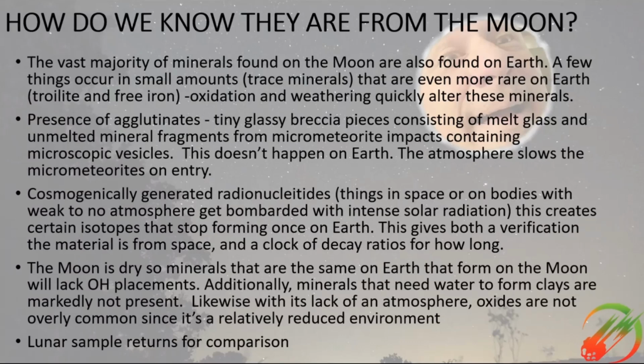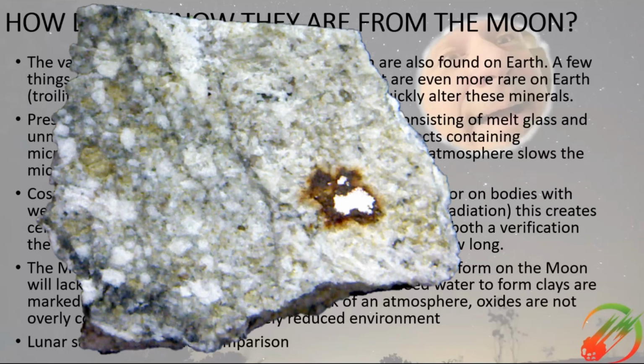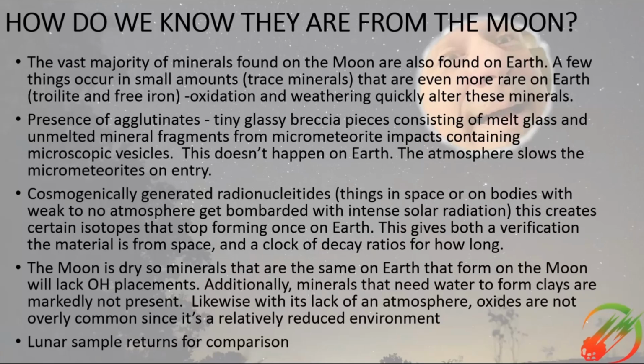There are little bits of impactors in there, and what's neat about that is, in an environment like the Earth where there's a lot of free oxygen, all that free iron would oxidize and become iron oxide. So you would have rust or magnetite, whereas when you cut open lunar meteorites, a lot of them still have tiny little bits of unoxidized free iron in them, which is one of the things that helps tell us they're from the moon.